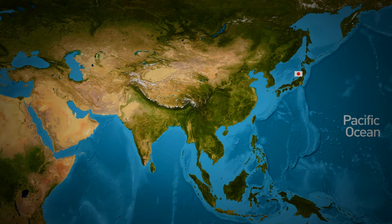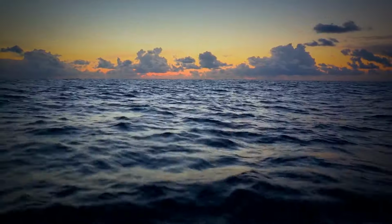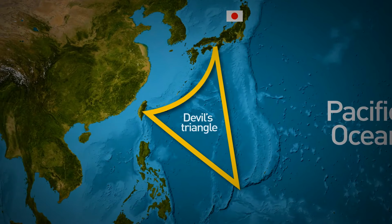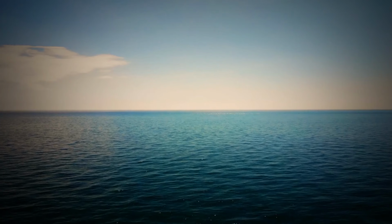Off the south coast of Japan, not far away from Tokyo, there's a sea where plenty of ships met their doom, disappearing without a trace in these waters. They call it the Devil's Triangle. Some scientists believe the cause of anomalies is environmental changes. Also, there's a really high concentration of methane hydrates on the bottom of the ocean in the Pacific Triangle area.